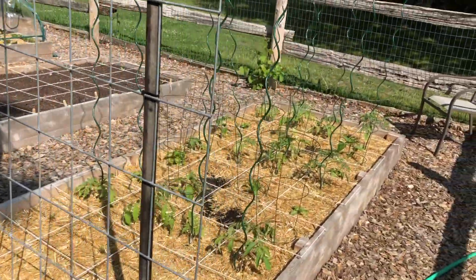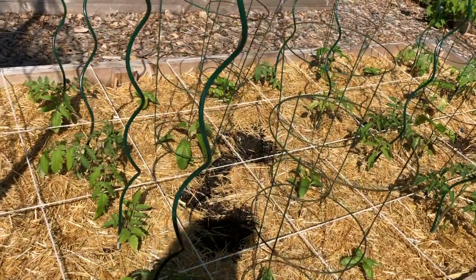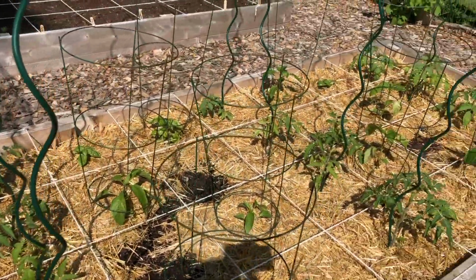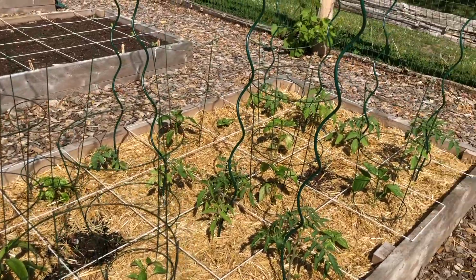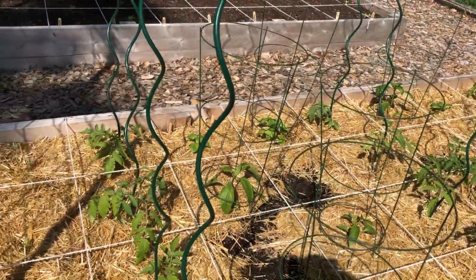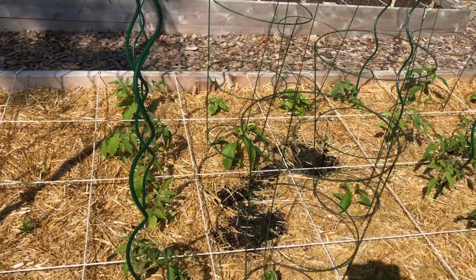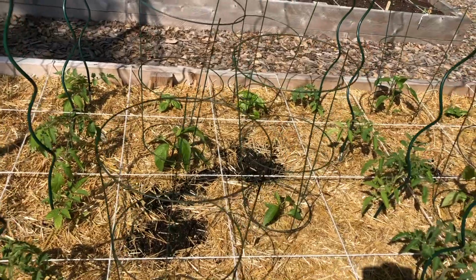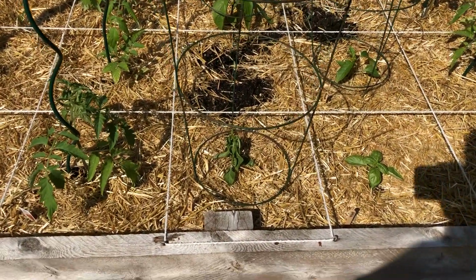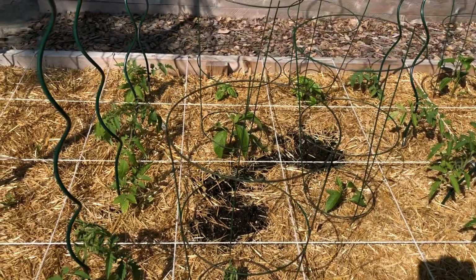And then over here we have tomatoes, peppers, and basil. And I, again, kind of rearranged things a little bit differently this year. I'm doing the tomatoes in a row, and then in between the tomato rows, I'm alternating, that guy doesn't look too happy, peppers and basil.